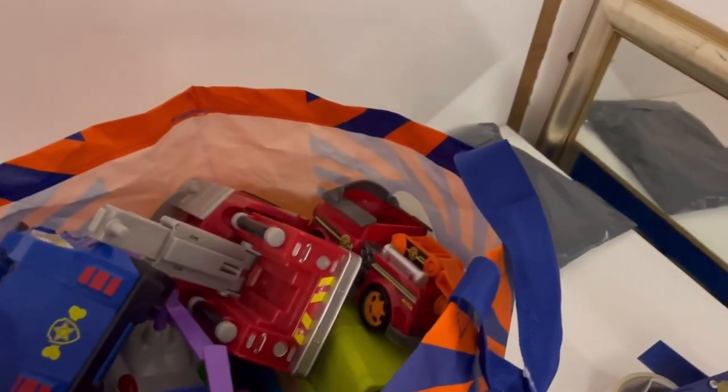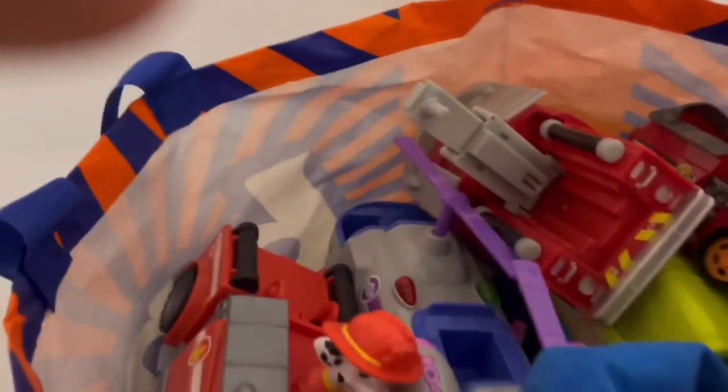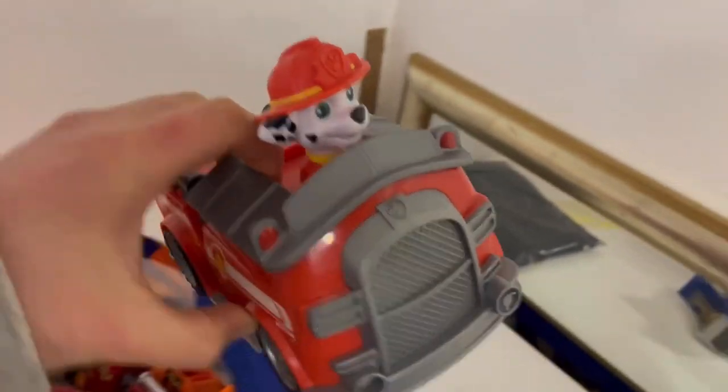So I picked up, I think it was £50 for just bags and bags of, is it Paw Patrol? Kids' toys from a certain TV program, whatever it is. Just bags and bags of it, hundreds and hundreds of it. I'm going to lay it out on the photo table now just to show you exactly what we picked up for that £50. I think it's a bargain considering what they sell for on eBay. Let's have a little look.